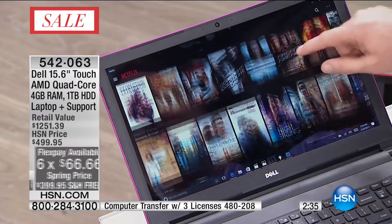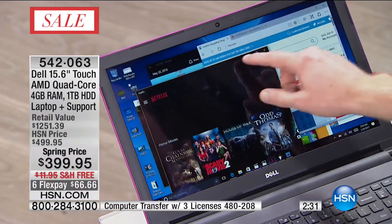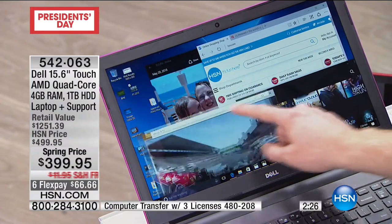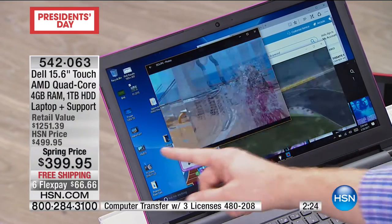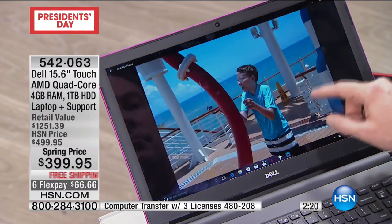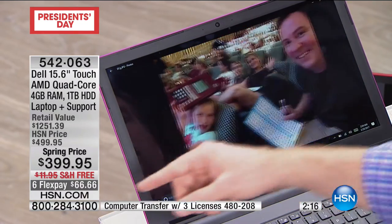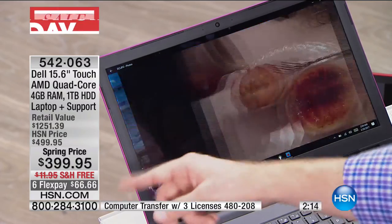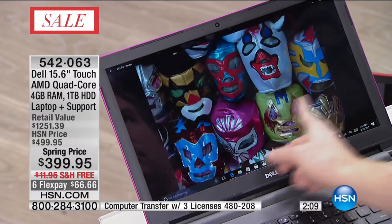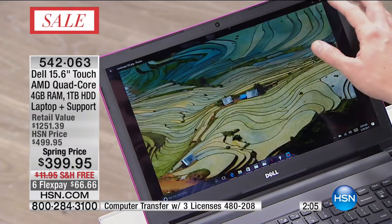Well, we're doing this special for President's Day weekend, and this is the lowest price Dell we've ever done, the lowest price touchscreen we've done with the Dell. This is a crazy order that we're doing today for you. So it's the 15.6 inch, it's a touchscreen, it's a quad core, it's a terabyte hard drive, 4 gigs of RAM. You also get the lifetime support. And I don't know if we have it if purchased separately, but the retail value is over $1,200.